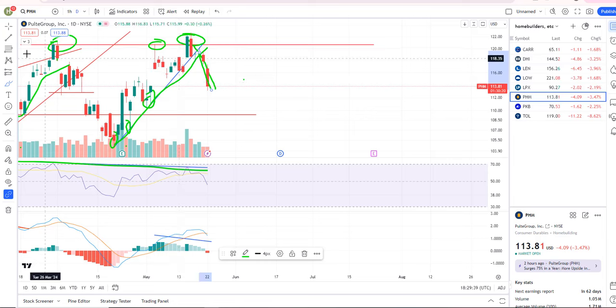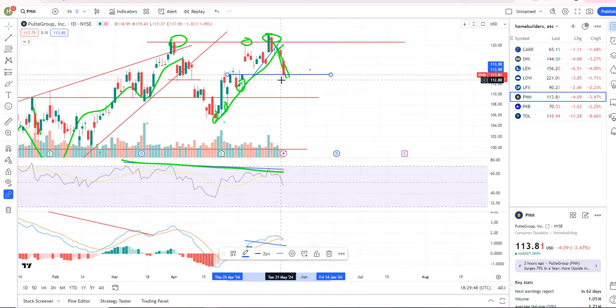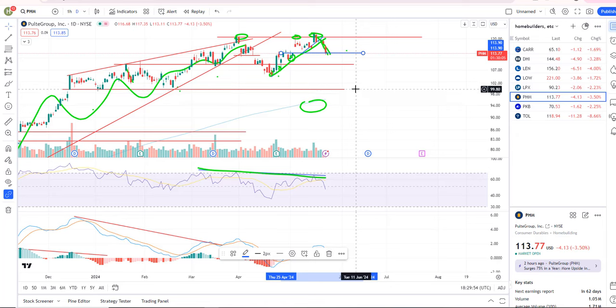We're kind of at support. There's a gap right here, you can see this little gap. So I think they'll probably hold it here for today, maybe a small bounce. But in general, maybe a bounce, and then I think we head lower. All right, so that's it on PHM.